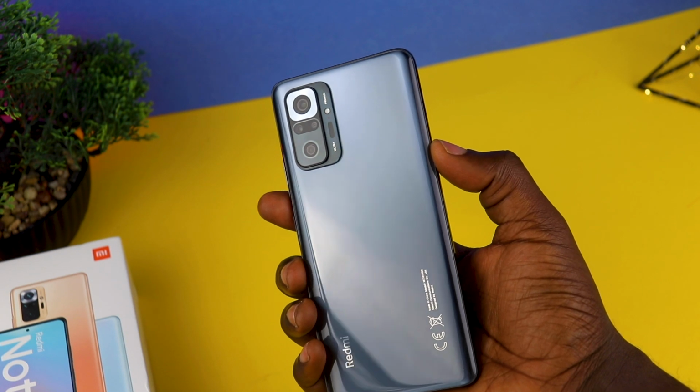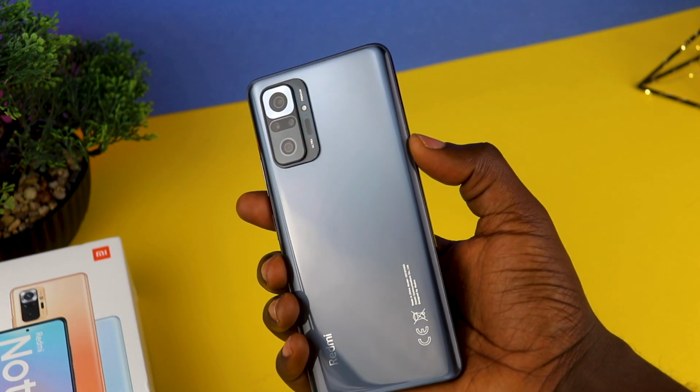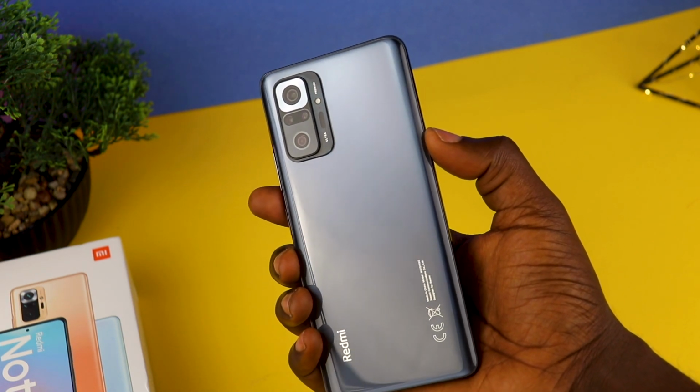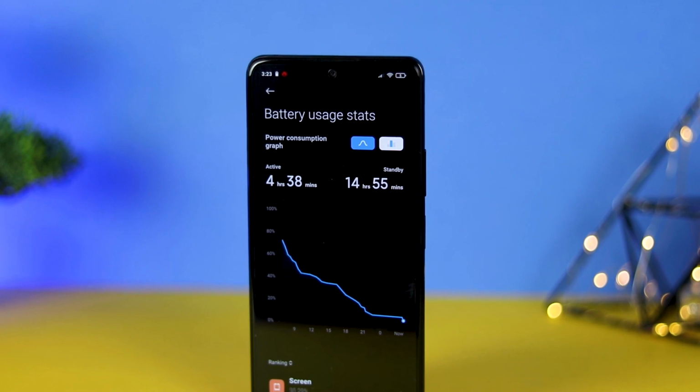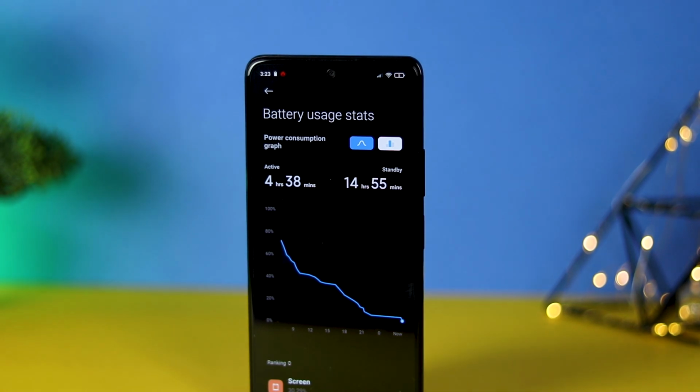The Redmi Note 10 Pro is a powerhouse with a 5020 mAh battery that has 33 watt fast charging, and it should charge from 0 to 59% in 30 minutes. I was able to use the battery for a whole day, from 70% to 5%, with 5 hours 38 minutes of screen on time, which is pretty much decent.